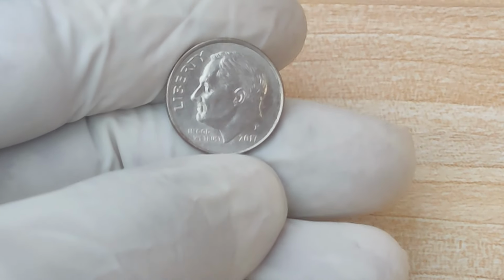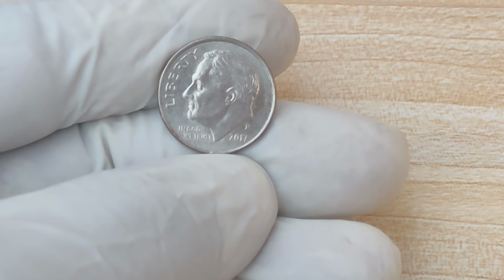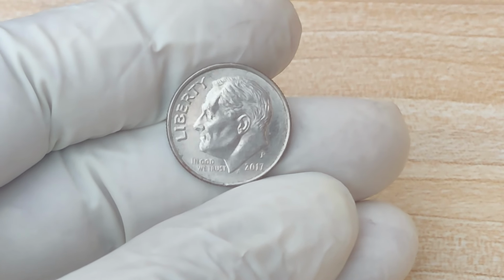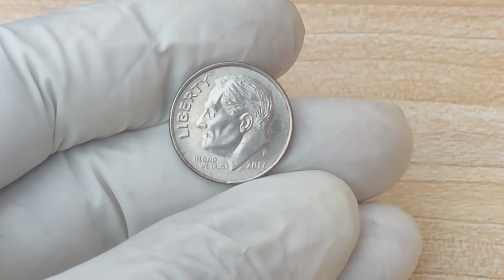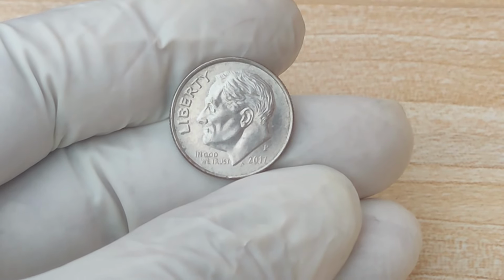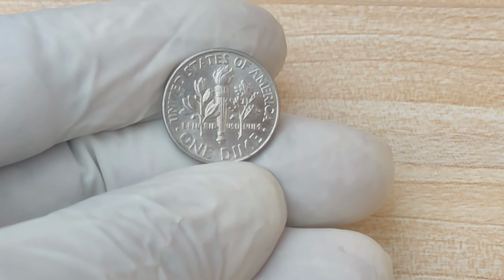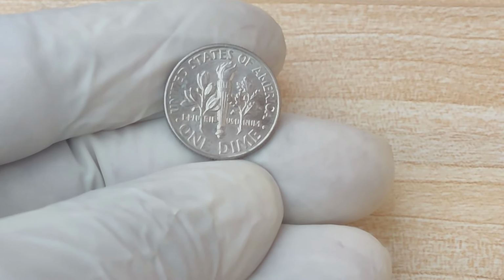Here are some quick tips if you want to try your luck at finding a valuable 2017 P penny. Many of these pennies are still in circulation, so always check the coins you receive from stores or banks. If you find a 2017 P penny, try to see if it has minimal wear and tear. The better the condition, the higher the value. Minting errors can be the jackpot. Look for doubled letters, off-center designs, or other unusual features.